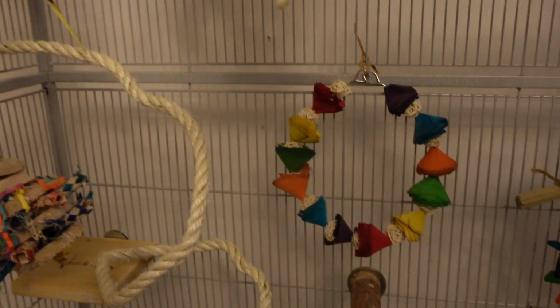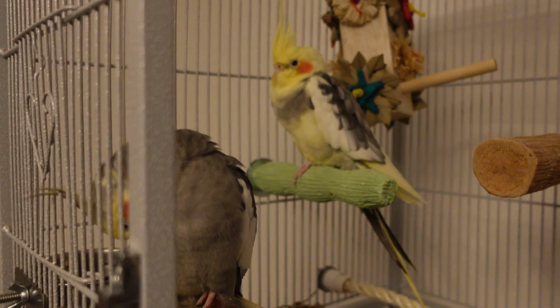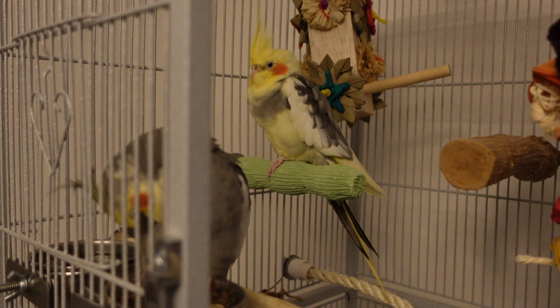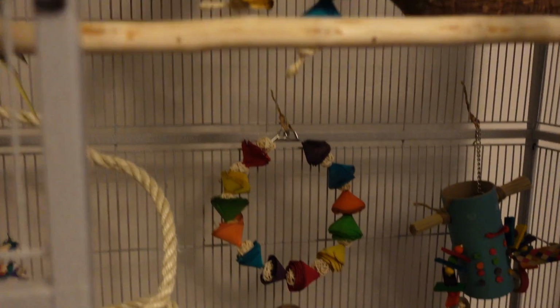So I'm just going to pan back so you can see our sleepy boys, because they're very tired. It's been a big day changing over this cage, and they were very, very brave. And now look at them, they're very tired, so I'm going to let them nap while we carry on down.